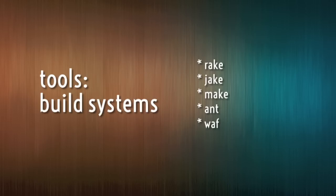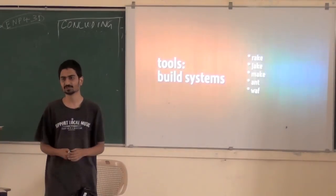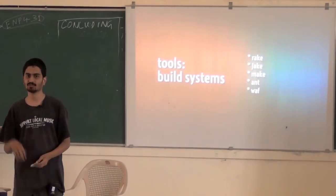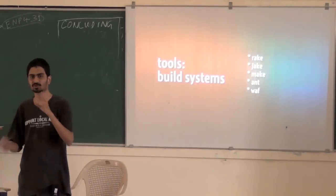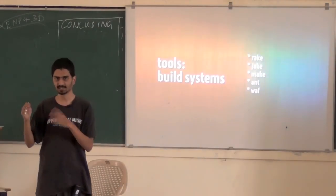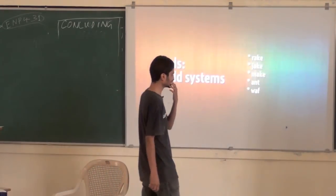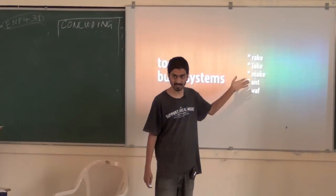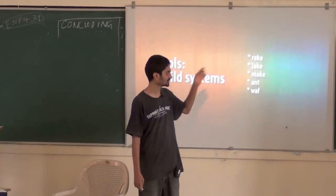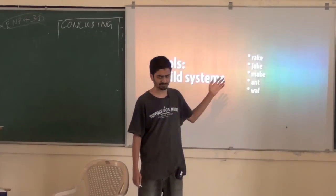Some tools for build systems. These build systems basically give you the ability to make tasks. You can say, create a new task called lint. And in lint, you will write your own code, which will pull the code from the files and lint it and so on and so forth. And you can return the results back up to the build system. Rake is popular with the Ruby guys. Jake is becoming popular with the Node guys. In fact, Leaflet, I think, is compressed using Jake. There's obviously Make, there's Ant, there's WAF for Python guys.